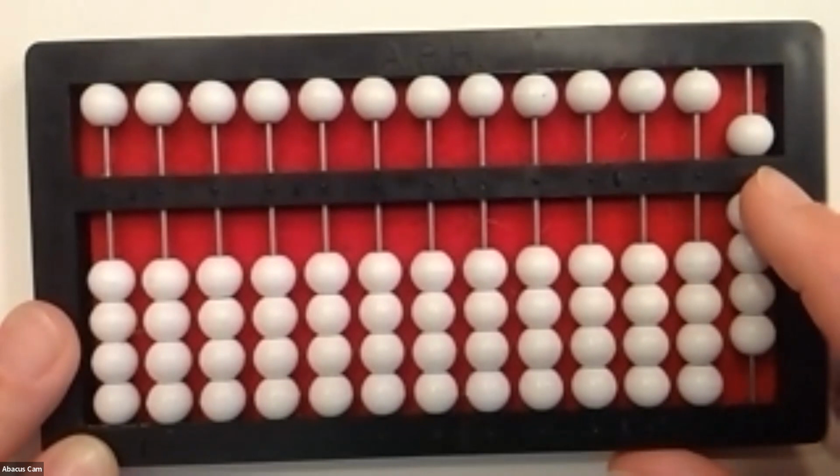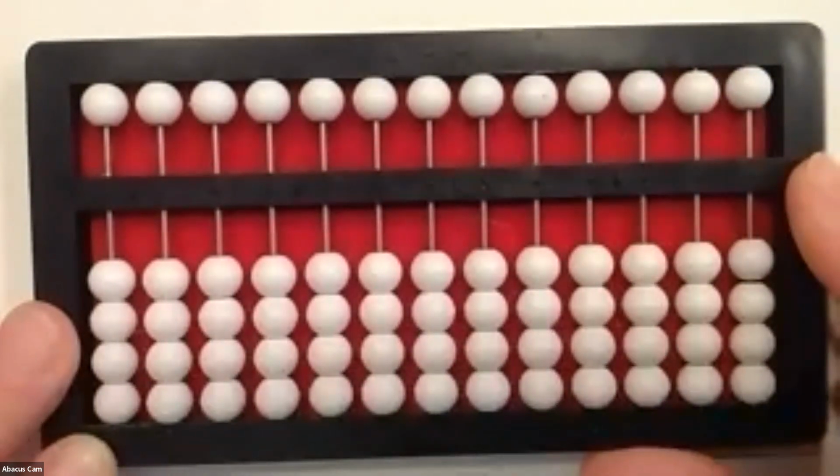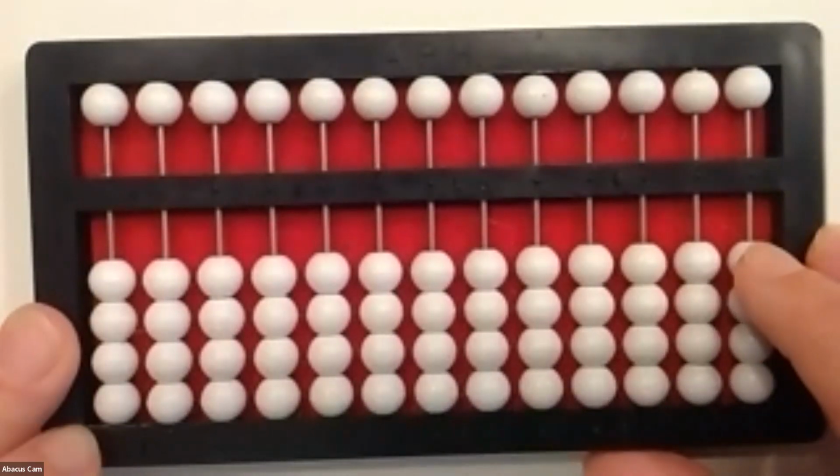Let's clear it and let's try and count from 1 all the way to 9 together. Ready? All right, here we go. So we're all clear. Let's start with our 1 bead and count to 9.